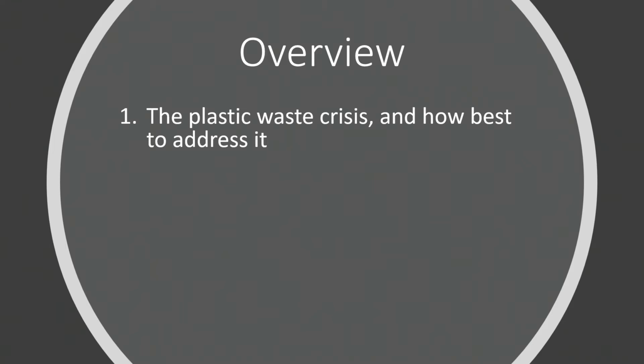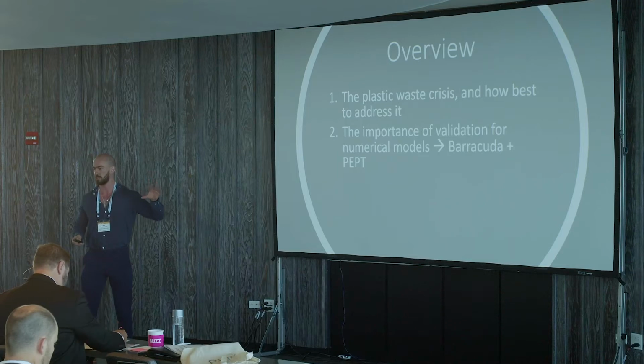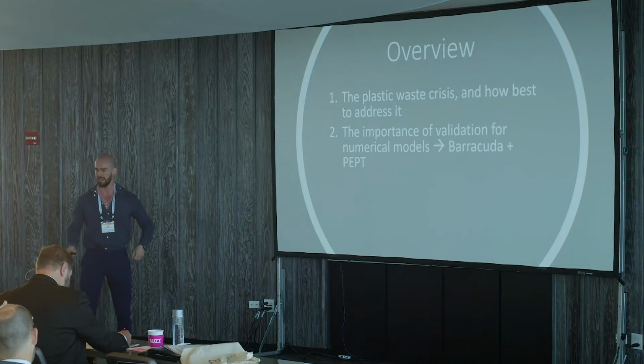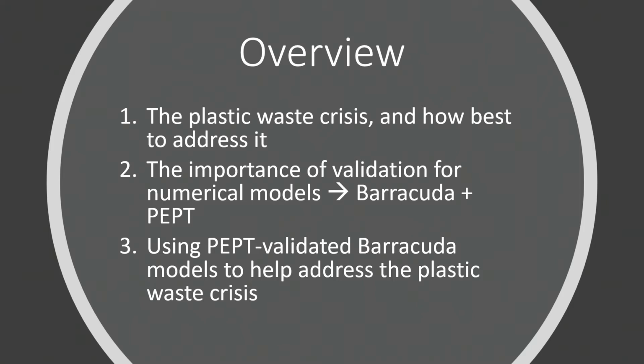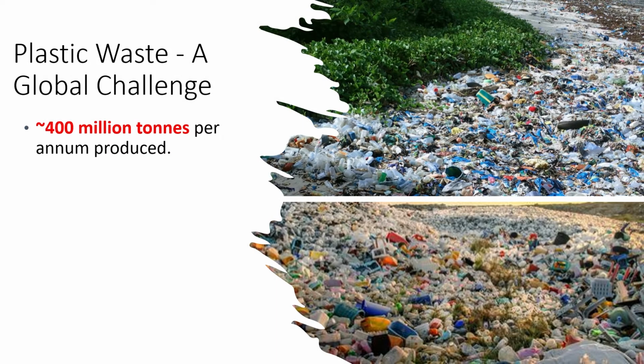So what I'm talking to you about today, there's three main parts. I'm going to introduce the plastic waste crisis, which I think we're all familiar with, but nonetheless it sets the scene a little bit for the rest of the presentation. I'm then going to talk a little bit about one of my pet topics, the importance of validation for numerical models, not just Barracuda, but DEM, CFD, and everything else beside. And I'm going to talk about how we have used positron emission particle tracking to validate Barracuda models, and then gone on to use these models to actually circle back to part one and start helping to address the plastic waste crisis.